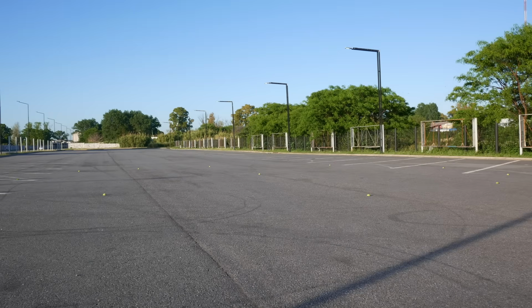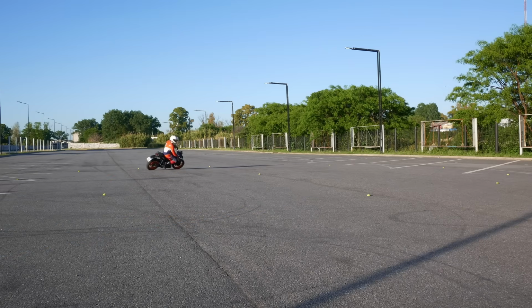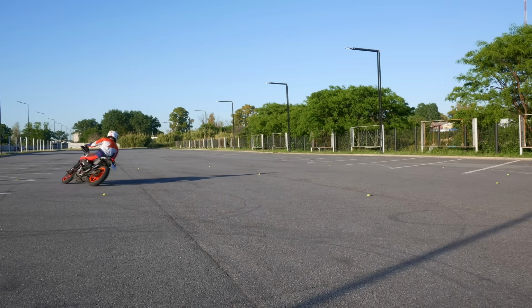Let's see what happens when we are going through a corner on our bike. As we can see, when we are cornering, our motorcycle always leans to some degree. And the more we lean our bike, the tighter our corner becomes.